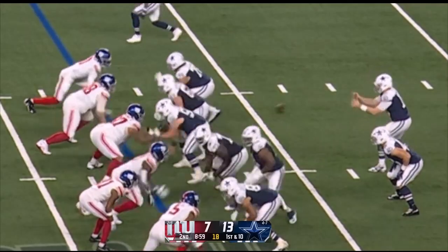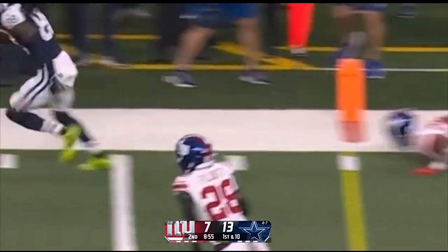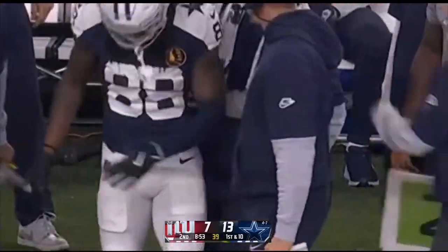Indeed they were. So here they go, up by 6, looking to add on. Rush, far side, and C.D. Lamb makes a catch. C.D. Lamb escapes. And that could have been something way worse than that for the Giants. He got around to Dorty Jackson, but Jason Pinnock saved something bigger.